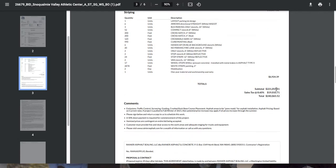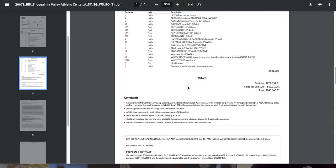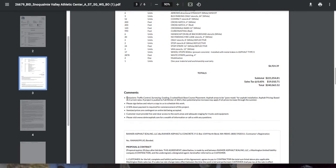So all in all, there's your subtotal, $221,54.81 plus tax. In my comments below, you'll see the first thing I put in there was exclusions, and that is the traffic control, any surveying, grading, and the crush rock. We're hoping that can be pave ready. You just call us in, we get the asphalt done, and we're in and out of there.